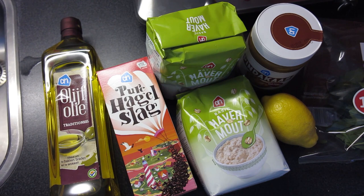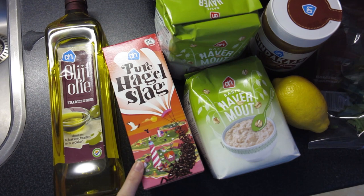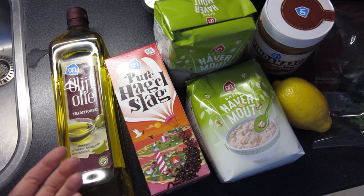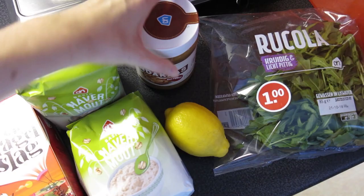I bought olive oil. Yeah, this is a Dutch thing. It's like chocolate sprinkles. And I had to buy this one because of the packaging. And a friend of mine made this and she was in my class as well. She did the same education, or what is it called? She went to the art academy as well. And she made this and I just wanted to support her. I thought it was cool. And yeah, I bought oats, peanut butter, a lemon, and some rucola.